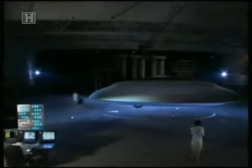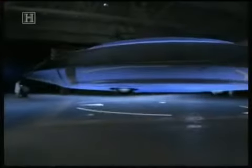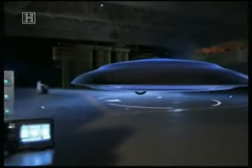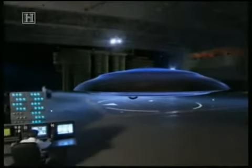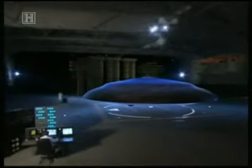By understanding the ship, our engineers can tell us how it works. But this doesn't solve the big mystery. Where did it come from? In order to get to the bottom of this alien spacecraft mystery, we need to find out where it came from and who built it.